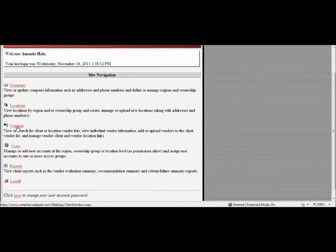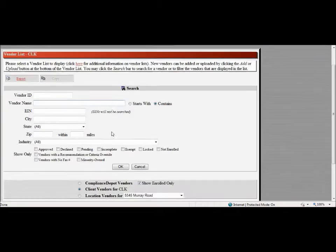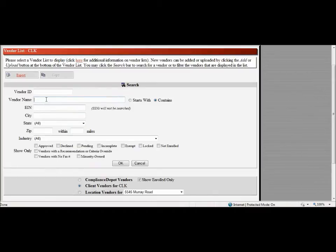So under the site navigation, you'll click Vendors, and in the very top, whatever vendor you're looking for, you're going to type their name in here. I'm going to look for Turfmaster.